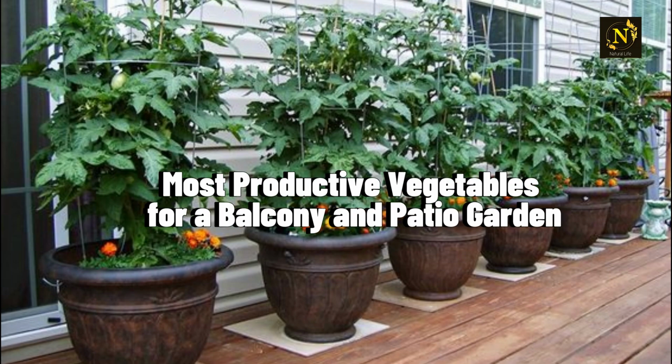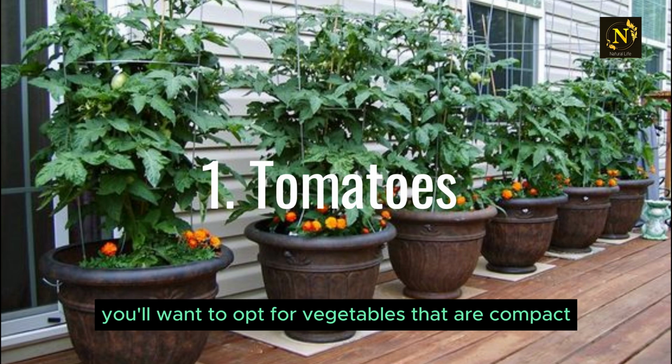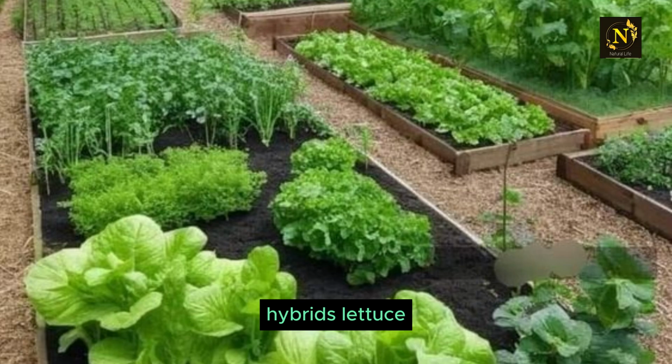Most productive vegetables for a balcony and patio garden. If you're working with a small space such as a balcony, you'll want to opt for vegetables that are compact.